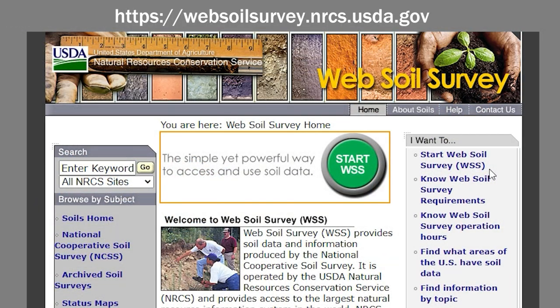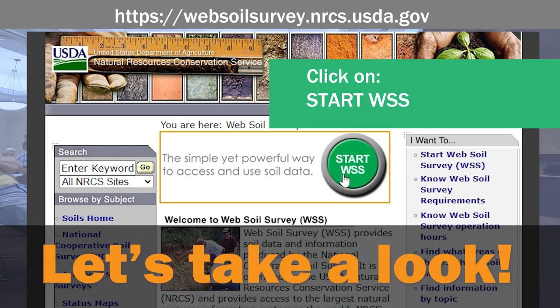So if you go to Web Soil Survey, you can tell a lot about your soil. What type of soil it is, the nutritional plane of that soil, what it will grow. It's all in that Web Soil Survey.